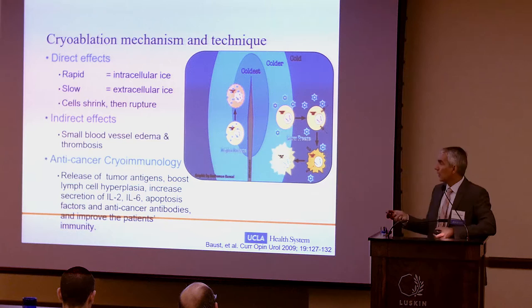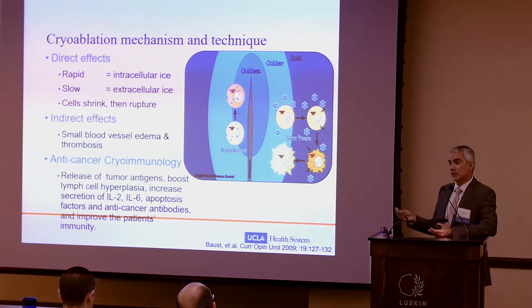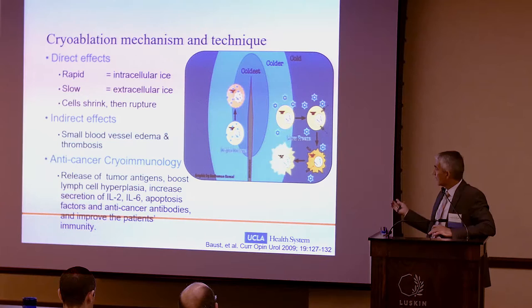Either you create an intracellular ice ball, and the cells enlarge and rupture, or as you get to the periphery, you get extracellular ice, and that causes dehydration of the cell, the exactly opposite effect. That causes cells to get dehydrated, and then the membranes get damaged. And what we do is actually two cycles.